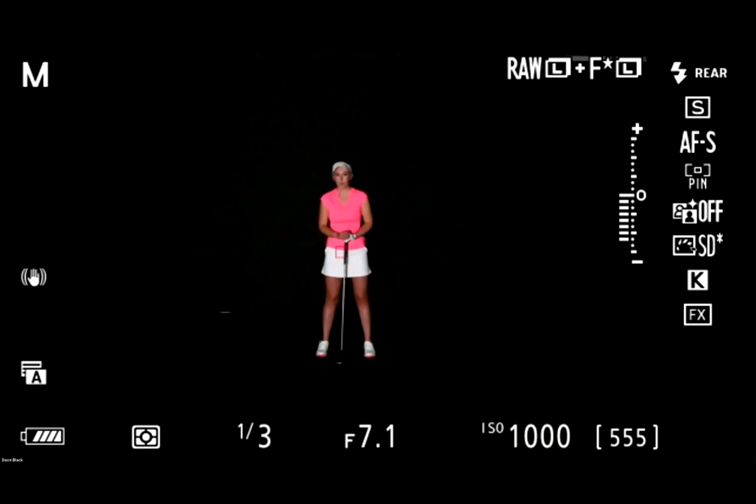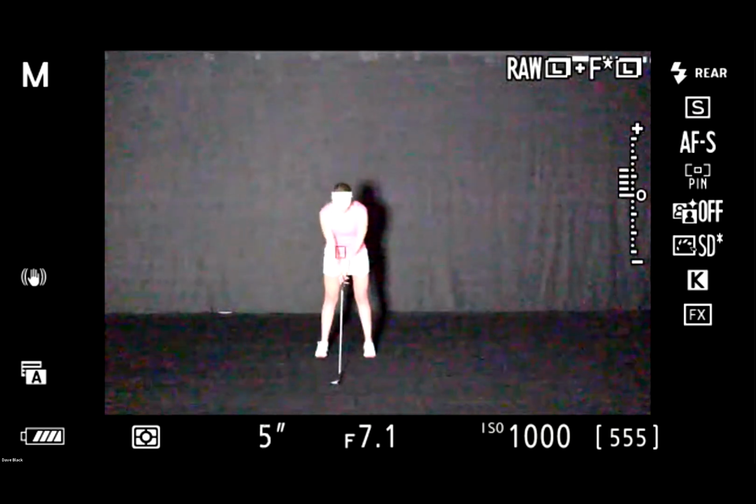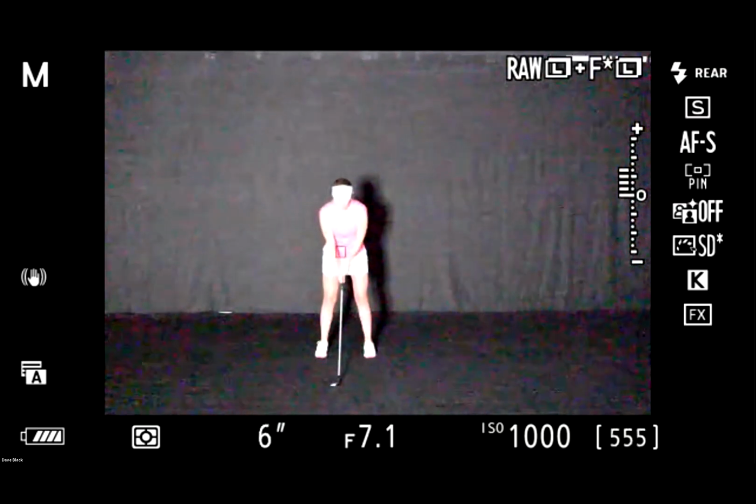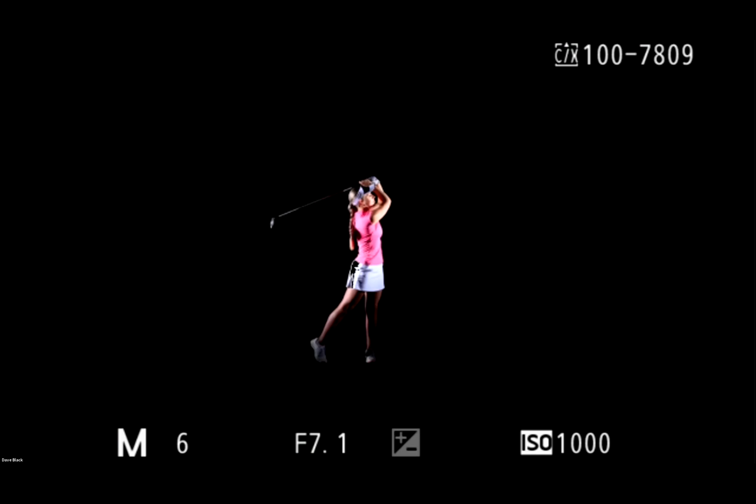Okay, let's go back up to the top. Let's do one more like this. Let me go back to 6 seconds. There we are, 6 seconds. Ring light out. Top of the backswing. Ready, set, go. And start the shutter. 3, 4, 5, 6. Nice. Very good. Very good.